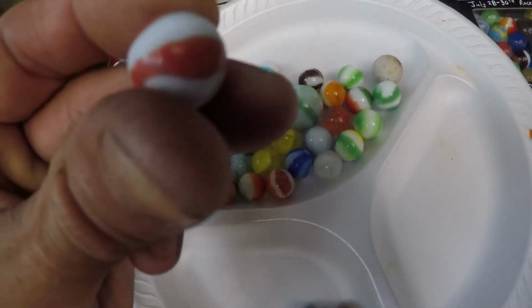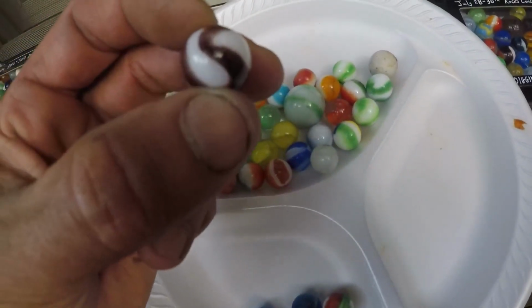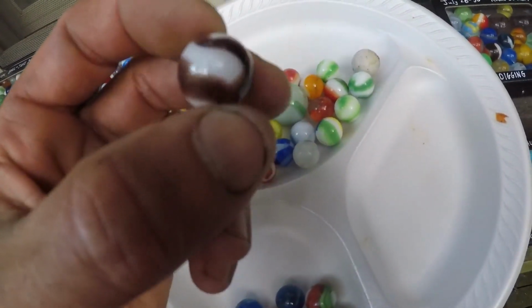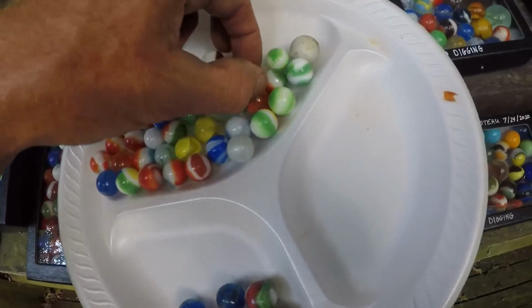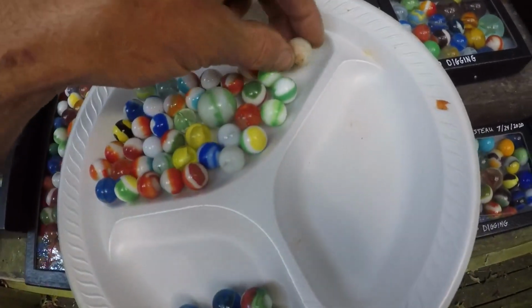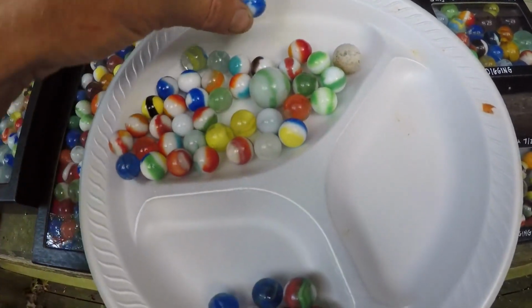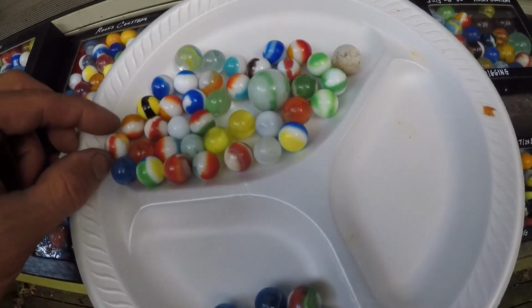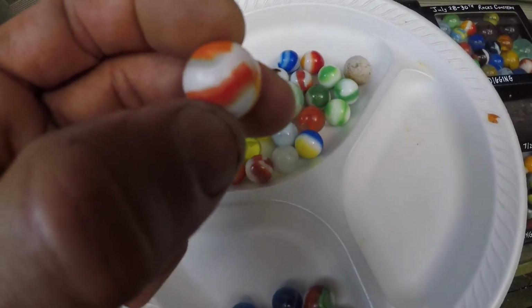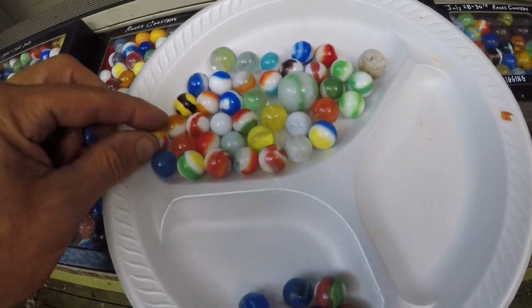Look at some of these Marble Kings. I'd say this one's a Vitro, but the color, it's like that grape color. Lots of nice Vitros today. Got that crockery marble. Some of these Marble King marbles are beautiful. Look at that. There's some dandies here. Look at this one. It's got like a gray strip on it. That's beautiful.